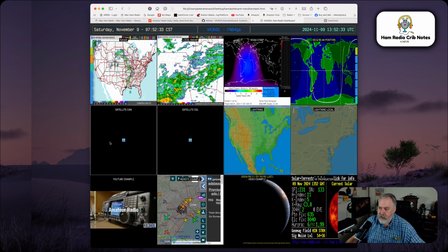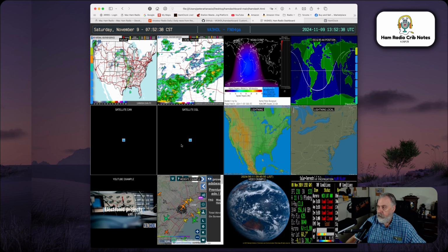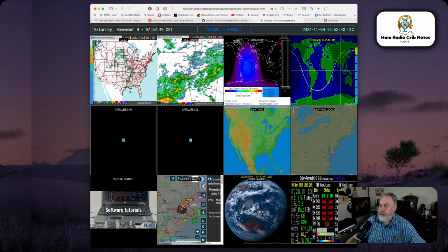For some reason, his satellite images aren't working. This is his page. I have my ham dashboard on my other computer over there. That's by the radio.